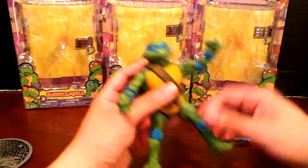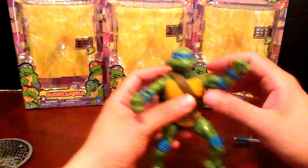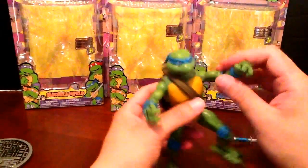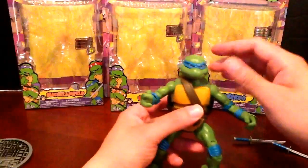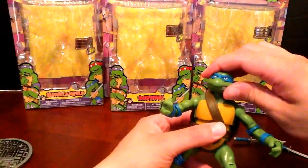Now the figure itself has lots of articulation. That's one of the big selling points on these figures, and it has 34 points of articulation. So let's take a look at some of the basic articulation that this guy has. He has the ball jointed head, doesn't go down too far, but up, and of course the 360.